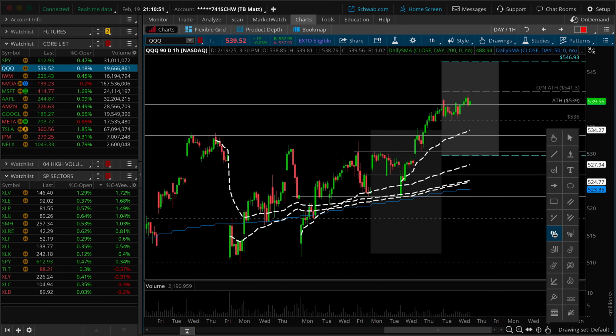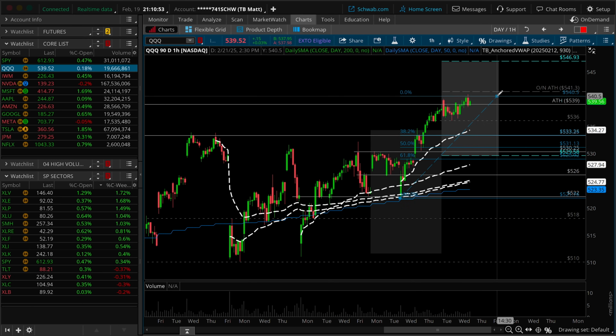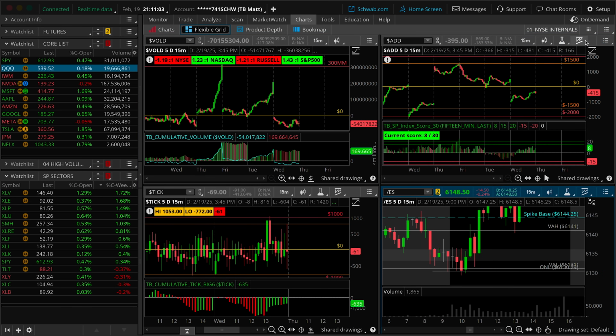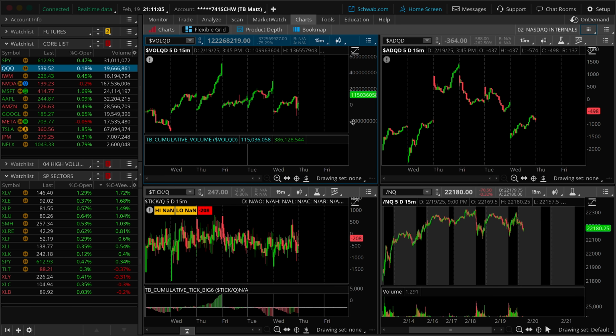We can take a look at the Fibonacci's here. The sequence is aligning beautifully with the 533.25, reinforcing that level, 61.8 line in the sand at 530.25 zone as well. So all set from that point of view. Let's check in with the market internals for the NASDAQ side of things here.